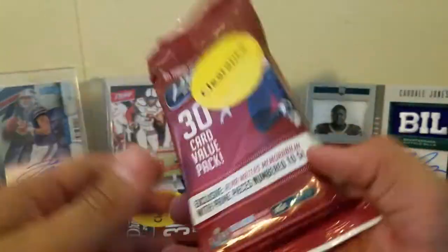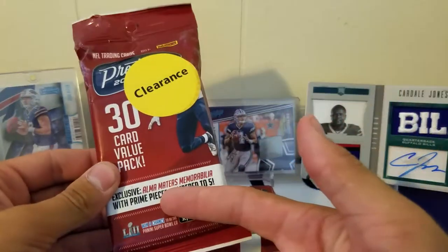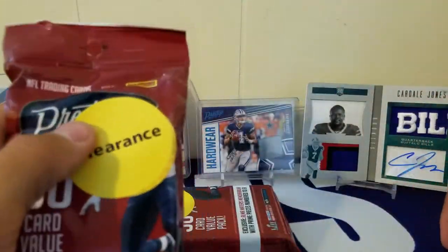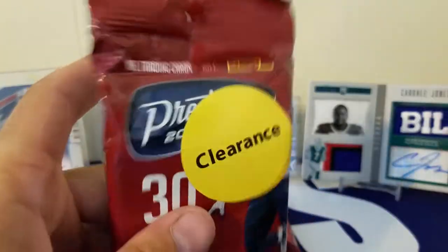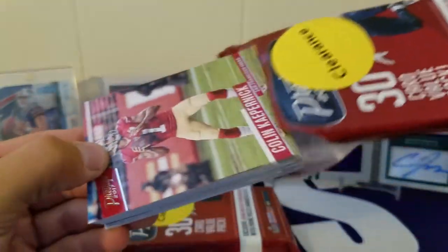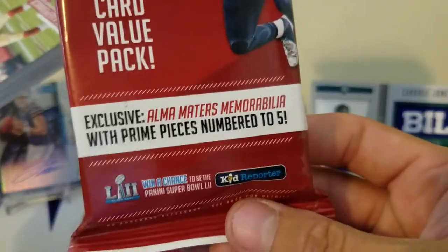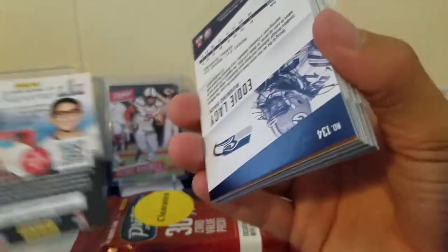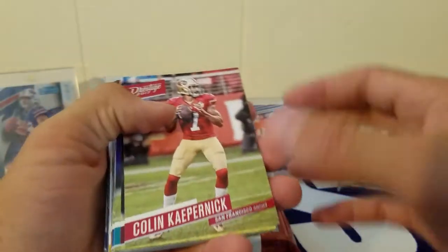Let's just see. These were on clearance. I think these were $4 a piece. So, what can you really do with $4 in this hobby other than buy a 50-cent single and pay for shipping? So, there's our cards. Doesn't look like we have anything thick, so I don't think we got the alma mater's mem. Those are probably searchable, I would imagine, back in the day. So there's our kid reporter. Throw that to the side.